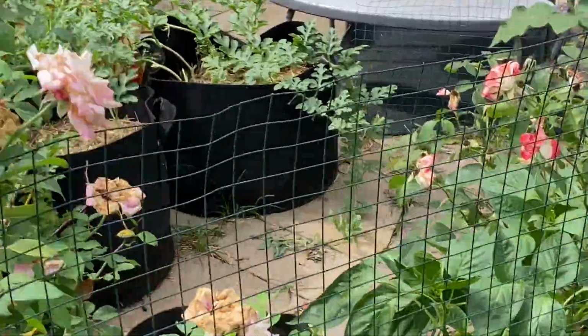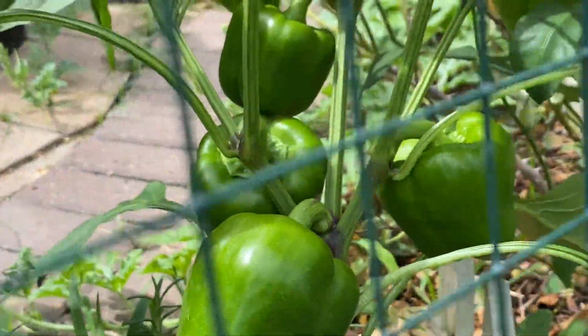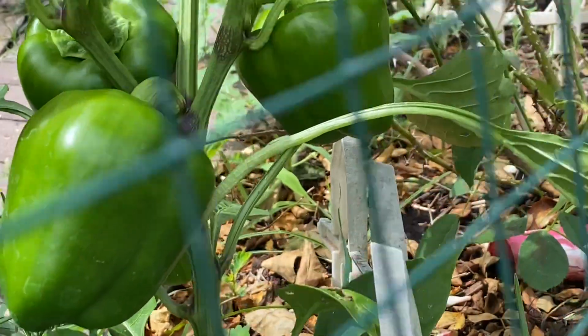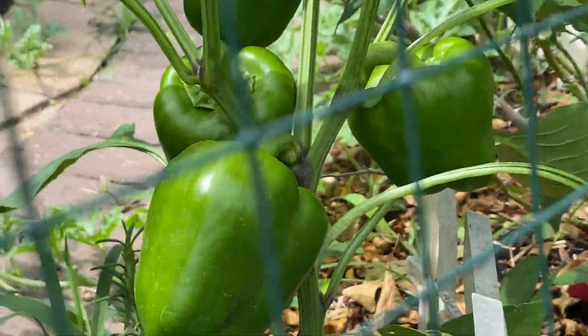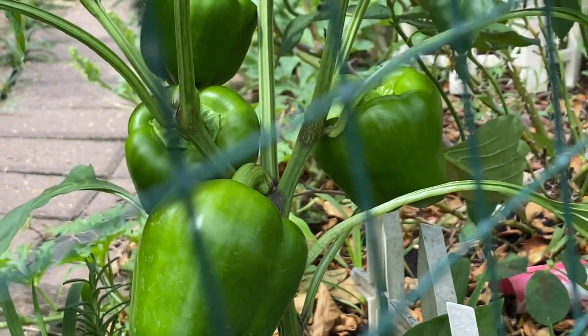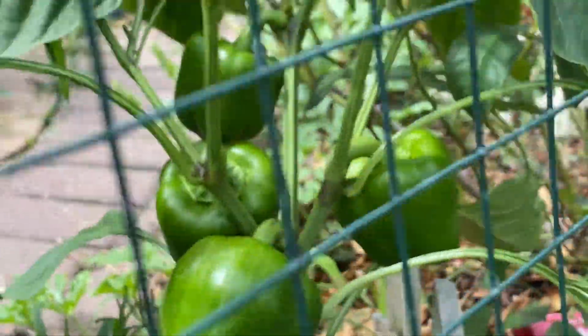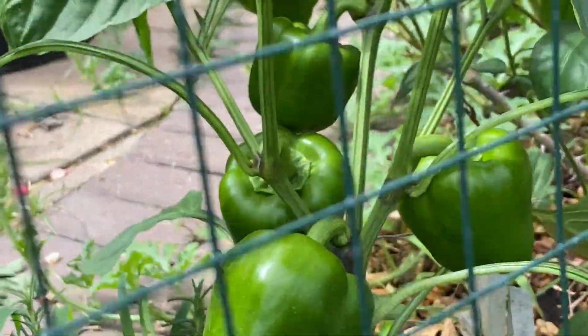It's hot. May, Houston, Texas. Look at this bell pepper. Yeah, this one I love this plant. This one just goes ahead and does its business. And I even did not put fertilizer on this one. This one just grew pretty good. It's my pride.